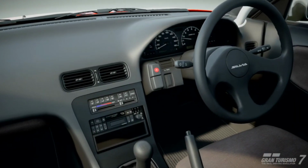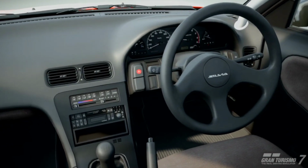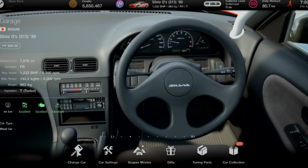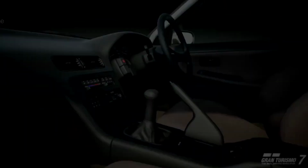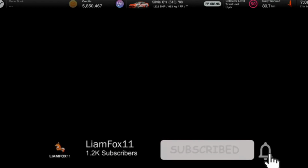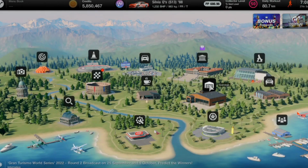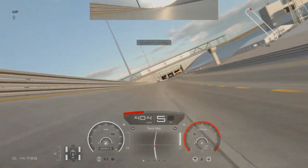It means the car produces 1,200 brake horsepower. Now keep that in mind because the car weighs 983 kgs. It's less than 1,000 kgs. So, what do you get when you put 1,200 brake horsepower into a 90s Nissan? Dead.